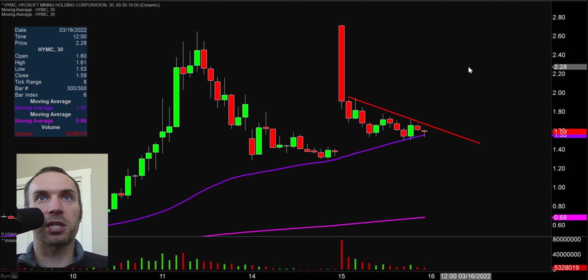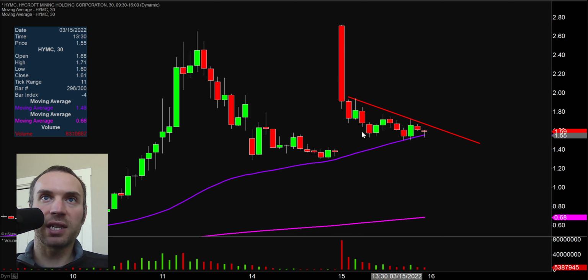But overall, if you like to play this price range, a whole bunch of volume today did get relatively ugly, but now the ugly has turned into a potentially nice little risk versus reward setup here. So keep a close eye on it.